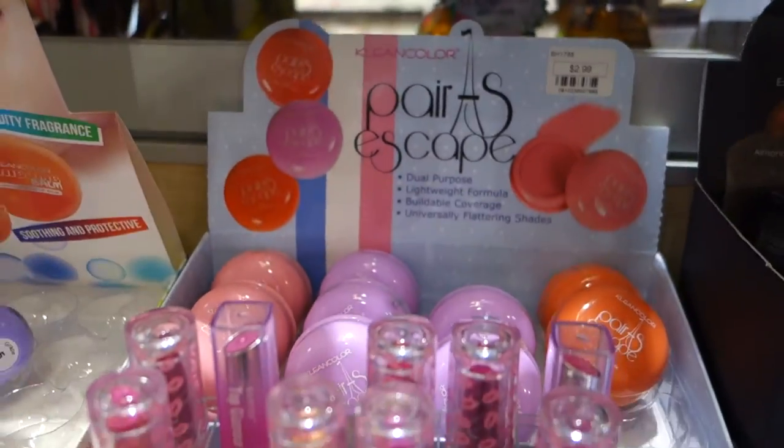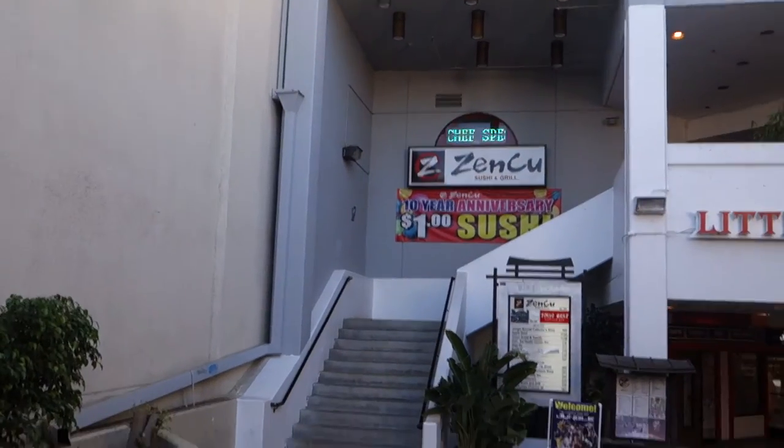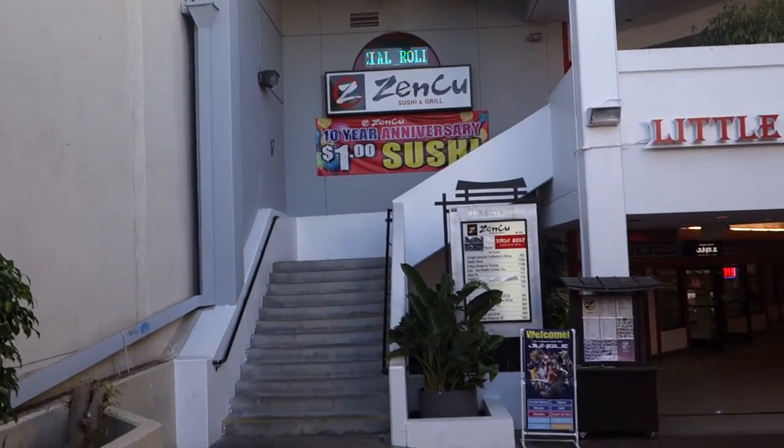Excuse me. We have Paris Escape. A bunch of stuff. All this colorful stuff. Tima absolutely loves it. They only have pink colors though. You guys, what does that mean? $1 sushi anniversary? $1 sushi, what does that mean? Maybe it's dollar per plate. Yeah, that's really good. It's up there, I guess.